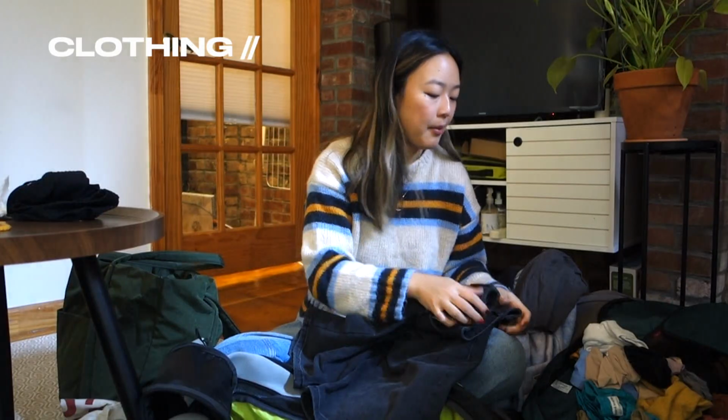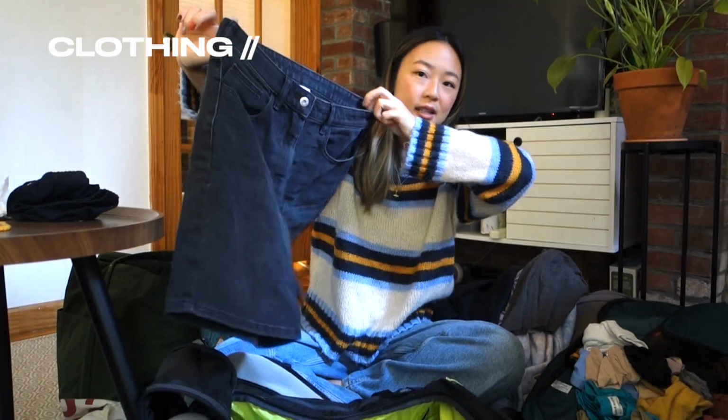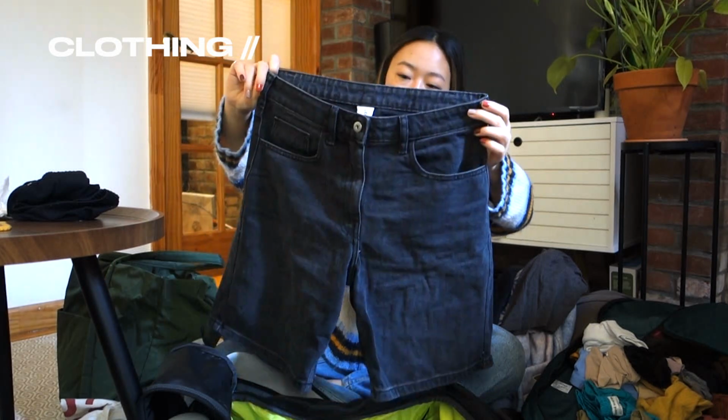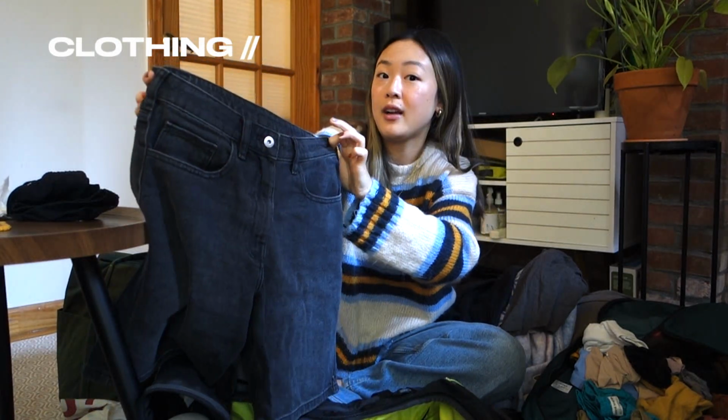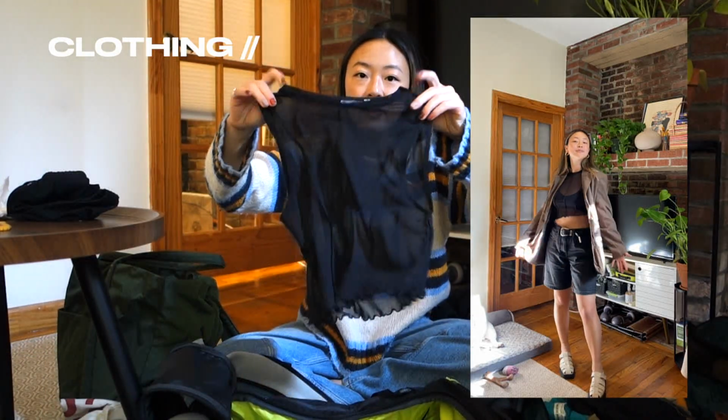I'll have this. I brought my black trusty shorts here that I've worn plenty of times recently. I love these. They're kind of like Bermuda shorts and they're very, very comfy. A little big on me, but I like to pair this with a belt. And I plan on wearing this with a black sheer top as one of my casual evening outfits when I'm in Greece. Here is the sheer top that I'm referring to.